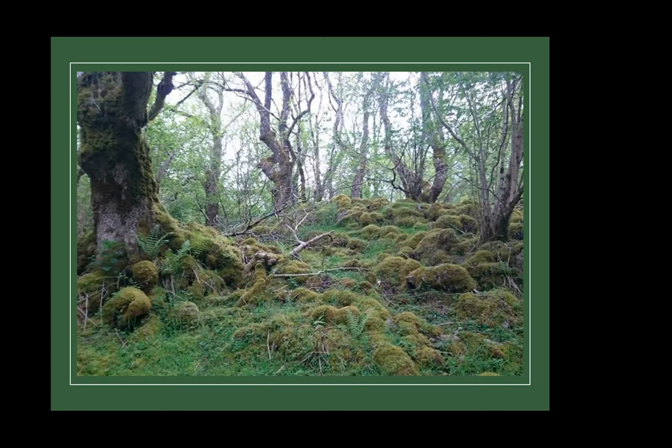So it's an image of Rassel Ashwood. It's one of the few limestone woods we've got in Scotland. I know you have much better examples probably in the south of Cumbria, but if we could go on to the next slide.